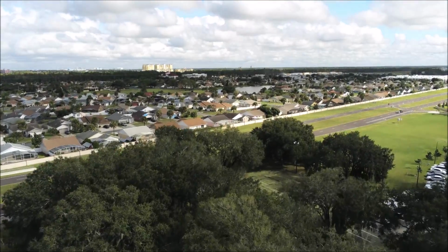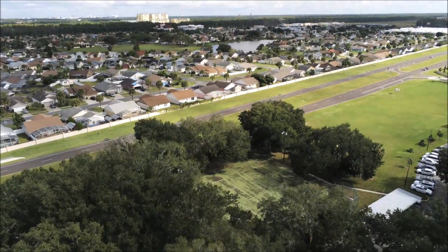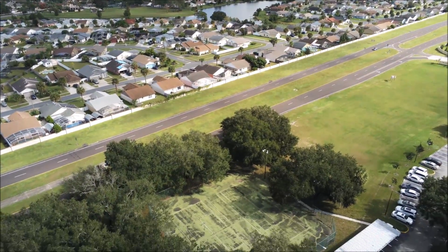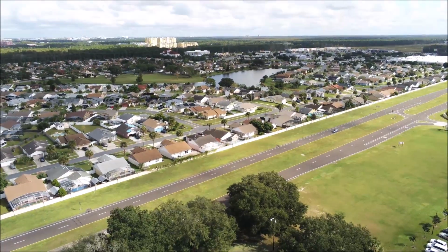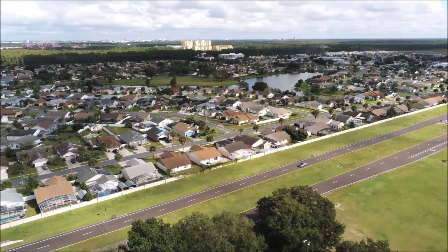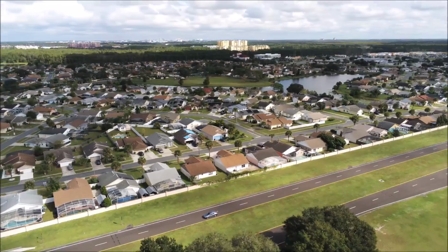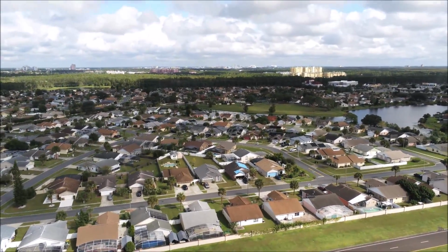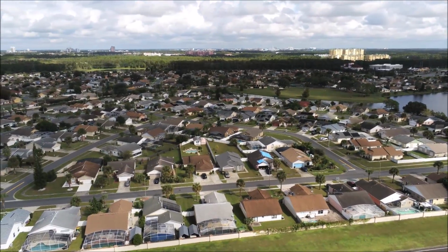Hey, well, I decided to pull out the drone today. I just got into Florida today. What's this? It's like October 25th, I believe. No, it's the 26th. Well, right, the 26th of October 2020. Got into Florida.